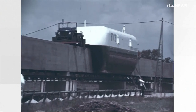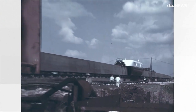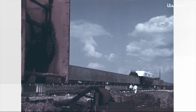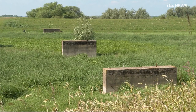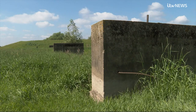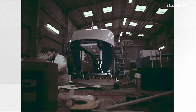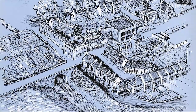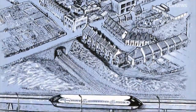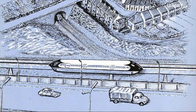The test track was built running along the side of the River Delph in Cambridgeshire, near the village of Earith. The only sign it ever existed are three concrete supports, which can still be accessed via a public footpath. In 1973, the government decided to withdraw the funding and cancel the project, but this piece of concept art shows how it was intended to be a new high-speed transport system running from London to Scotland.